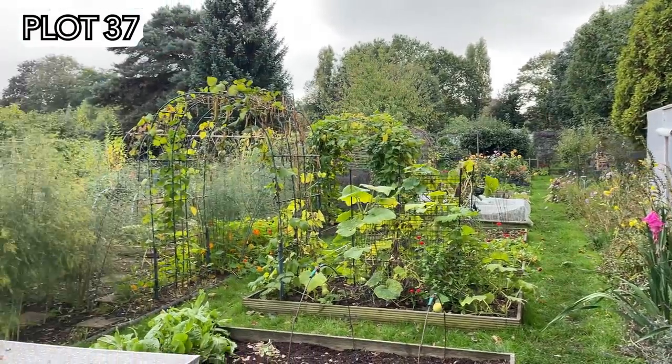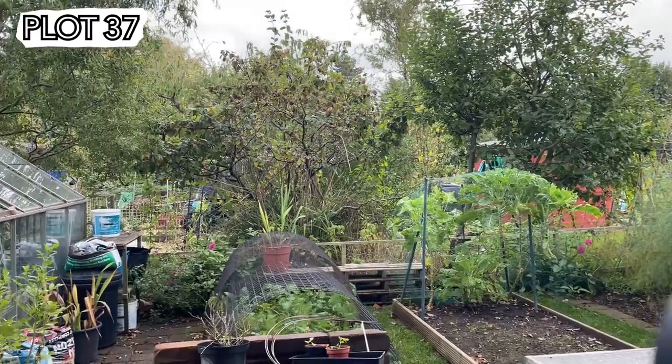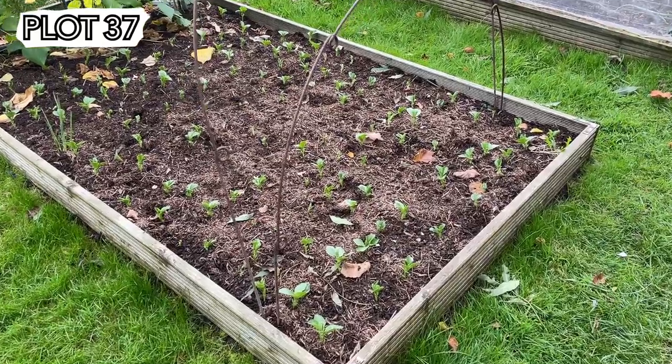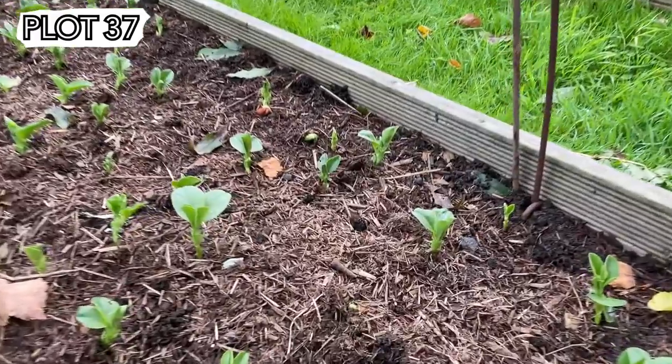Ooh, it's a grey day. Things are starting to look a bit tired really, aren't they? And all the leaves are dropping off the trees. The field beans, on the other hand, have come up a treat. Look at these chaps.